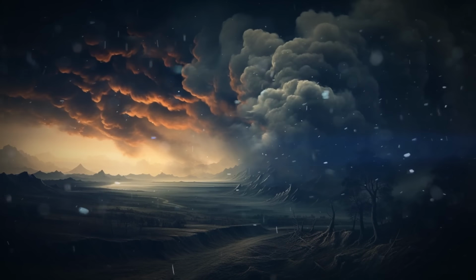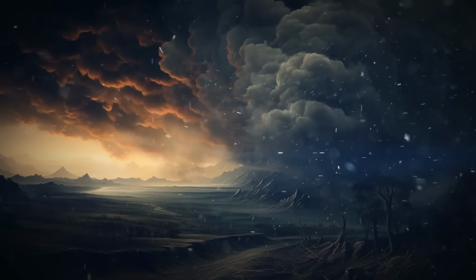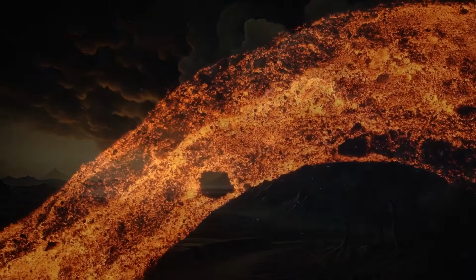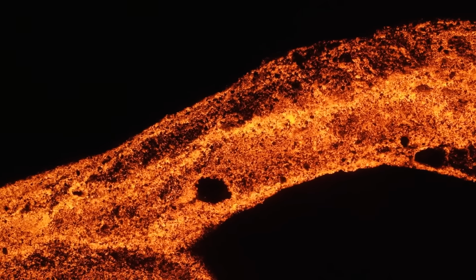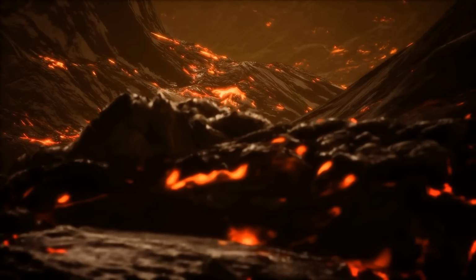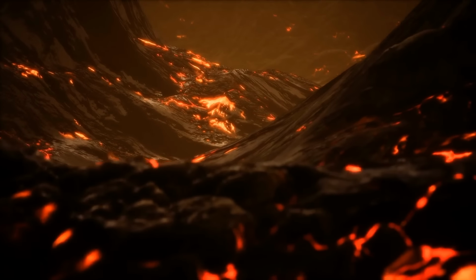This natural disaster, called the Gray's Landing supereruption, was colossal. That's how researchers described it in their recent studies. It affected a huge territory. The streams of lava enameled an area as large as New Jersey in scorching hot volcanic glass. It instantly sterilized the land surface, wiping out all the plant life that had been thriving there before.